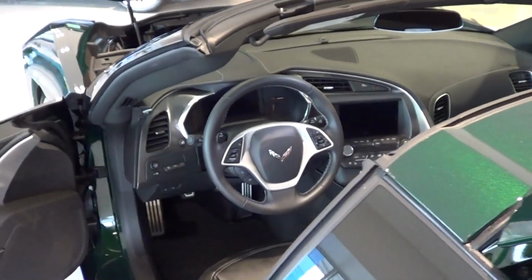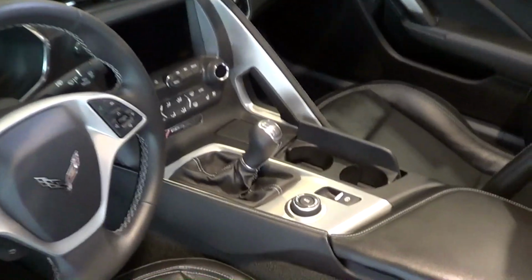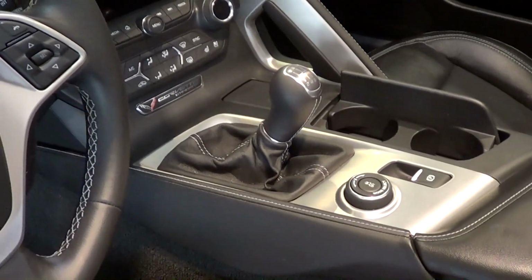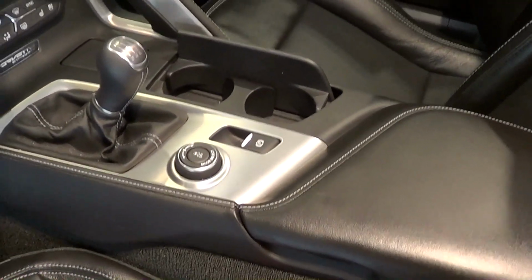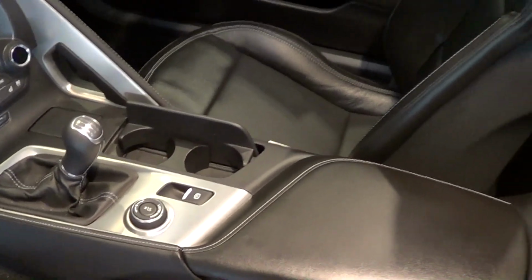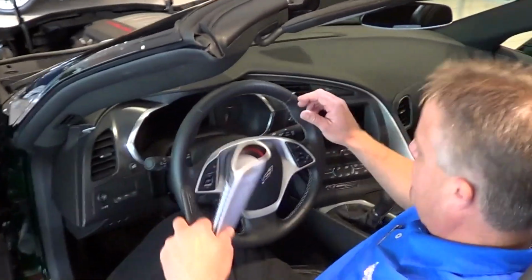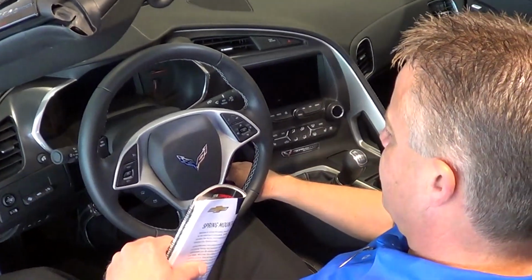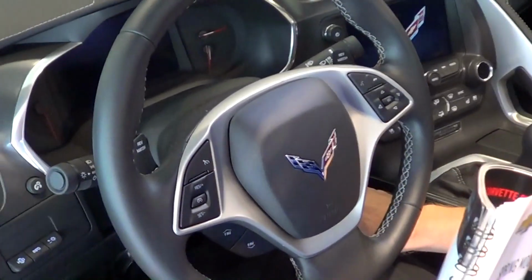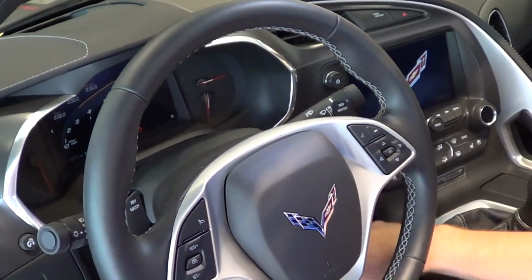Man, that's cool. Can you turn it on so I can see what that dash display looks like? Yeah. Oh, we don't have the keys. All right. Man, guys, look at that. And they put the Stingray name back on it. Right? 7-speed manual. Now, is that 7-speed a new transmission for this car? It is. Wow, that's nice.